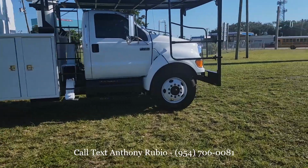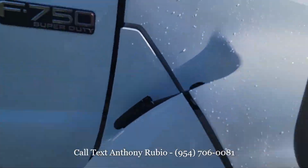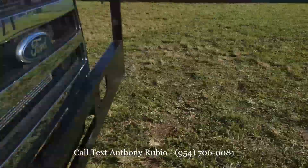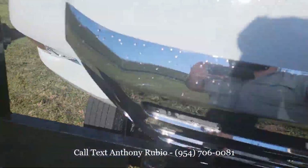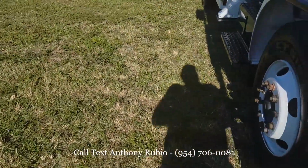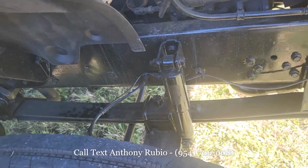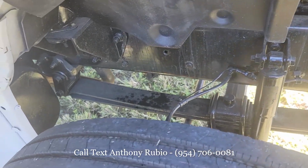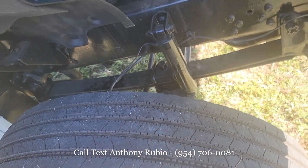So what we're going to go ahead and do, let me open up the hood here. Again, it's a 5.9 liter Cummins, very desired motor. Let me get it from the middle. It's a little easier. This truck is in immaculate shape, rust-free chassis. Look at that right there. Very, very well-maintained unit. Brand new tires, all six.